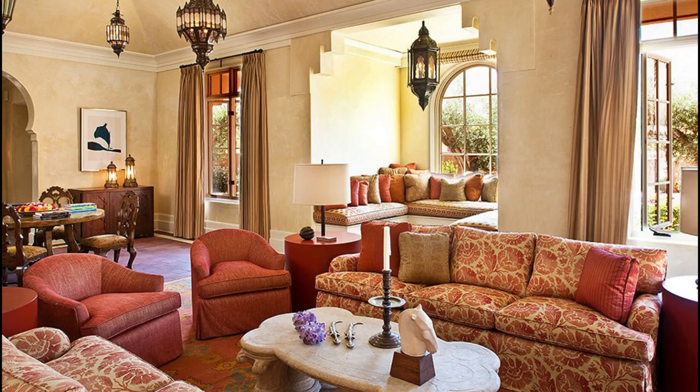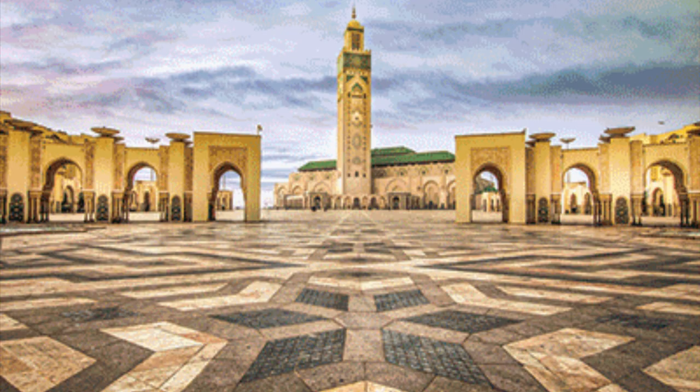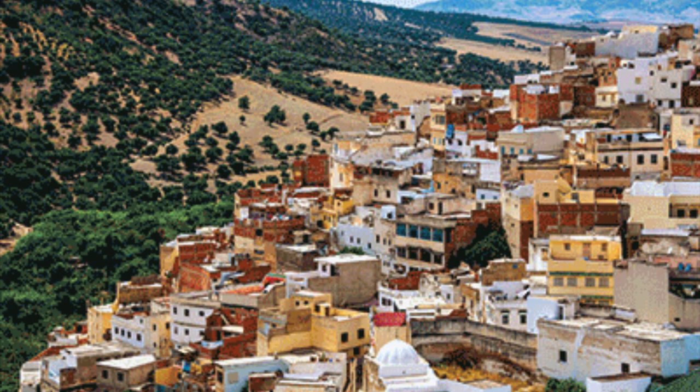Morocco later became a realm of the Northwest African civilization of ancient Carthage, and part of the Carthaginian Empire.